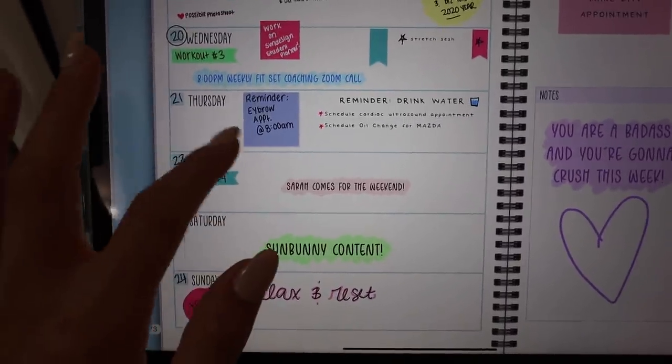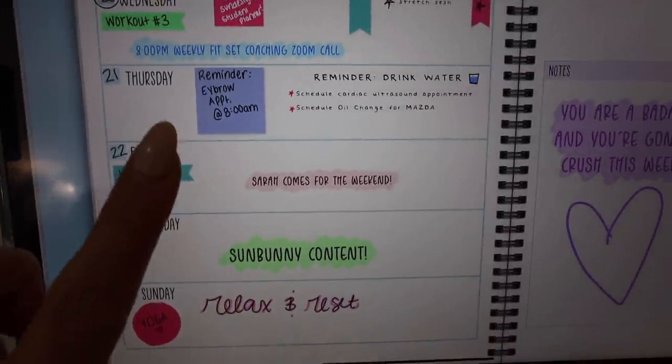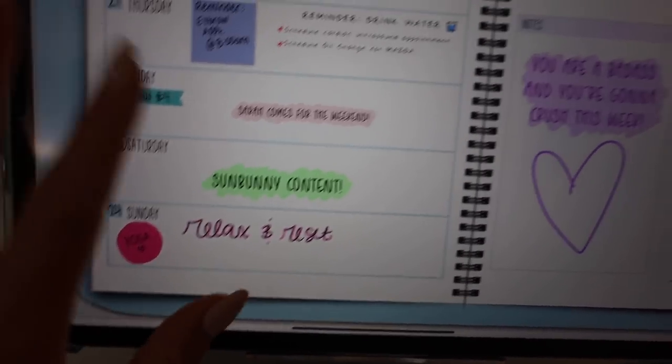And then I have an eyebrow appointment this Thursday that was supposed to be last week, I thought, but I was wrong. So it's this Thursday. I'm actually going to be getting my eyebrows laminated, and I'm so excited. I will definitely talk about that whole experience. And then I think my sister's coming this weekend, so that's also tentative right now.